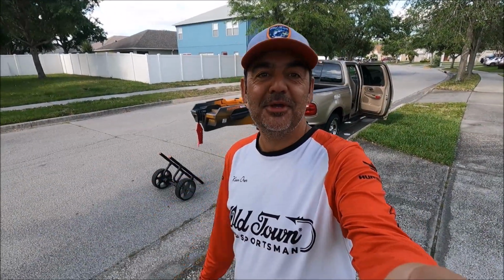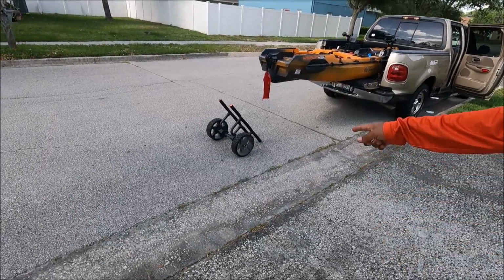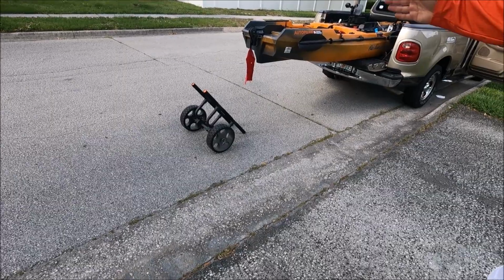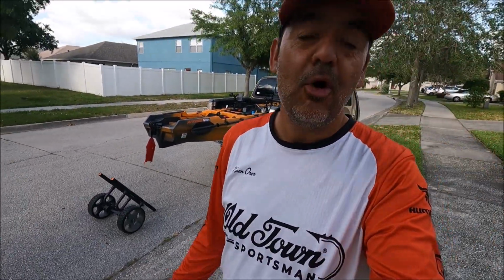That's it, ladies and gentlemen. We're back home. Gotta unload the kayak. I got my Wilderness cart system, which I love. I'm just gonna unload and put it on there and roll it into the garage. So all in all, I had a great time. That place definitely has potential. I just have to know where to go, how to fish it. So the second time, we're definitely gonna target some redfish.